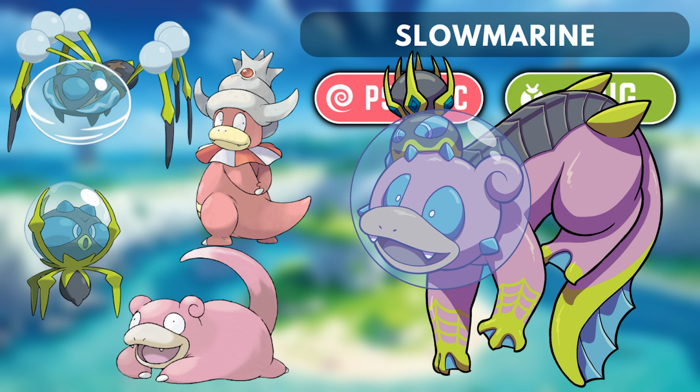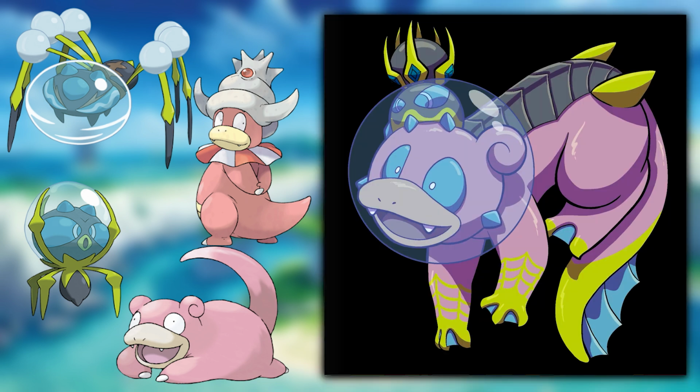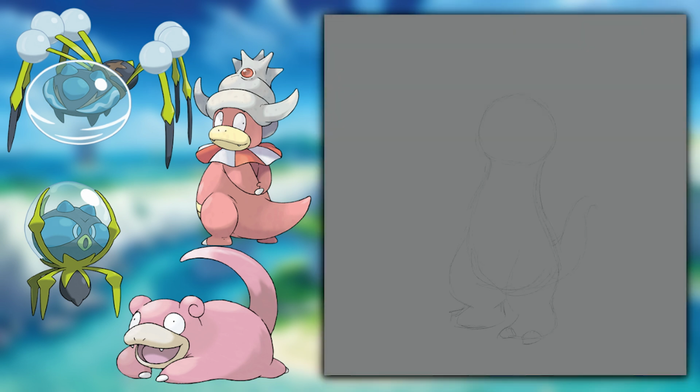Even though it's a water type already, I don't really see it as water. I don't really think that Slowpoke could breathe underwater. But this relationship between the two of them provides it basically eternal oxygen to be able to spend most of its time in the depths.